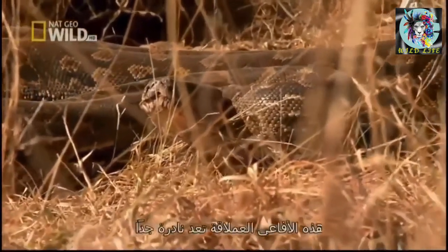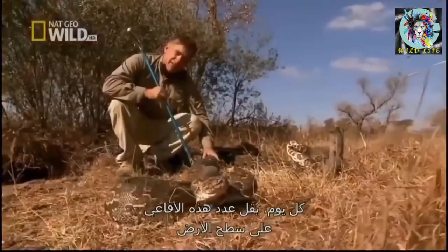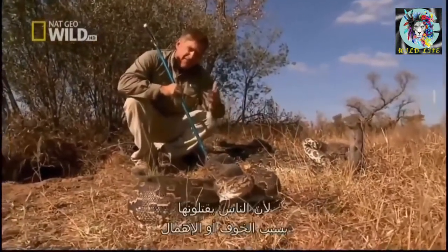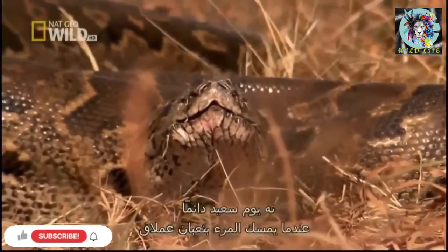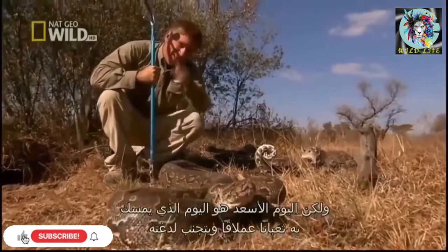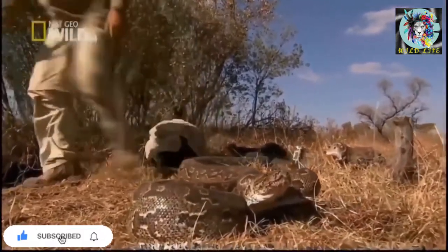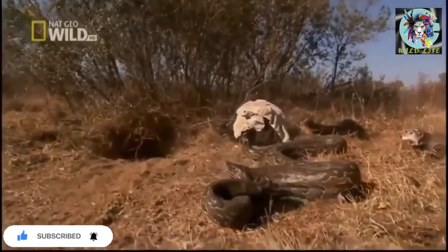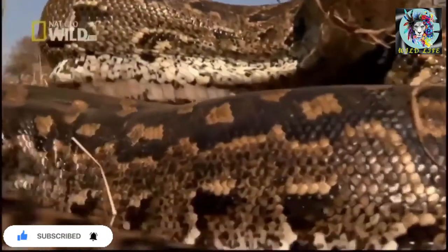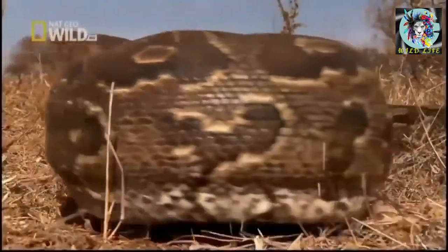And these giant snakes are so rare. Every day, there are fewer and fewer of these snakes on the planet because people kill them, just out of fear and ignorance. Man, it's always a good day when you catch a giant python, but it's an even better day when you catch a giant python and you don't get bitten. Woo! The robot successfully tracked down a huge python.